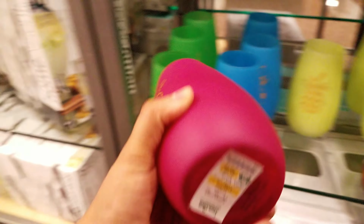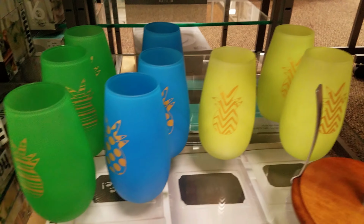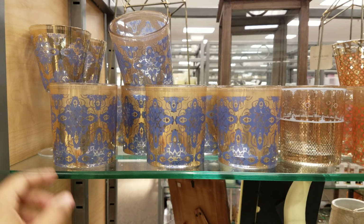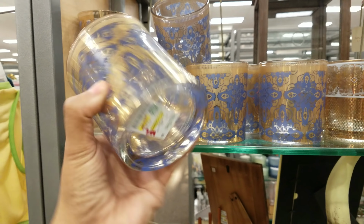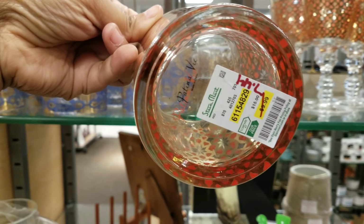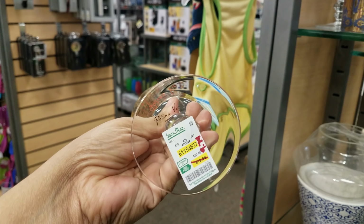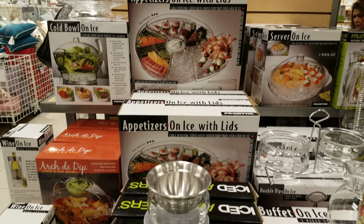Down here we have little tumblers. They're going to be $7. They are glass. We got yellow, blue, and green. Different designs of pineapples. We have more glasses right here. Different designs. This is going to be $2.44. Nope, I think it's $7.44. So this one might be the same price too. Yeah, $7.44. How much is this one? $9.74.